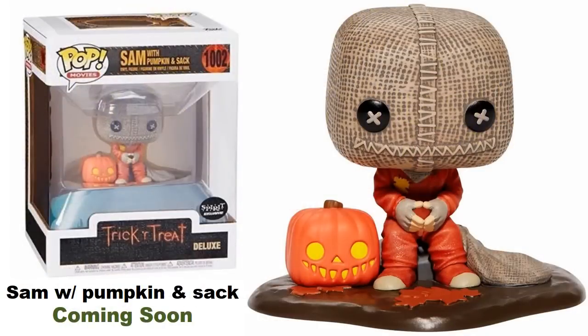Now, I've only seen the movie Trick or Treat just one time, and I feel like I need to go back and watch it again because I just don't remember a whole lot about it. But this movie does have a big cult following. A lot of people are really into this movie. I see it sometimes making lists when people do their favorite horror movies, so I really feel like I need to check it out again.